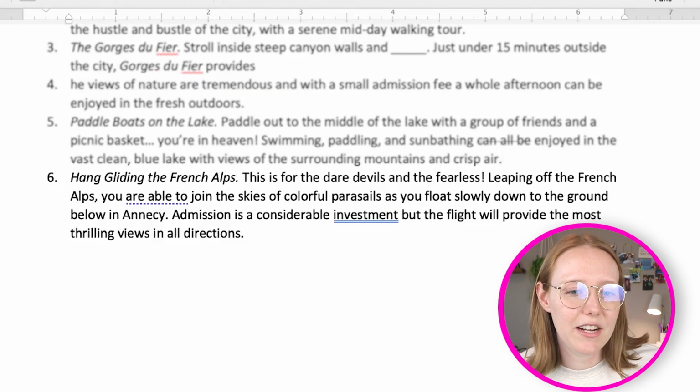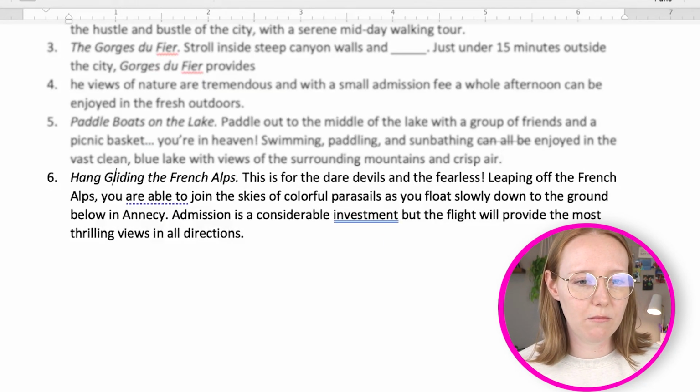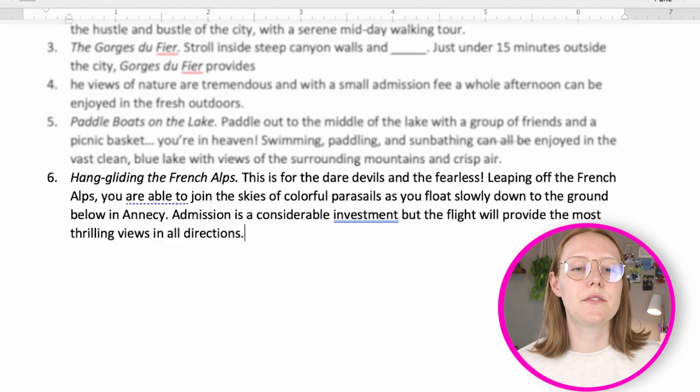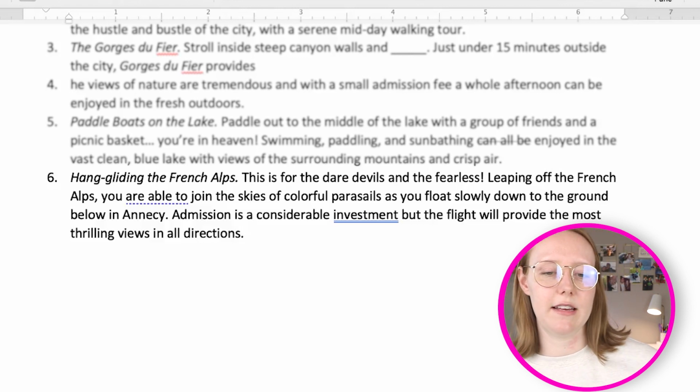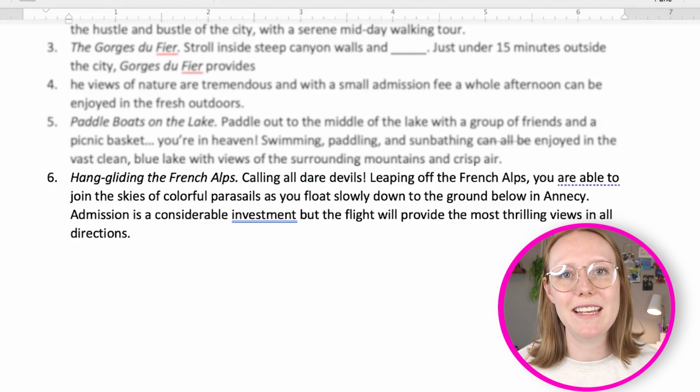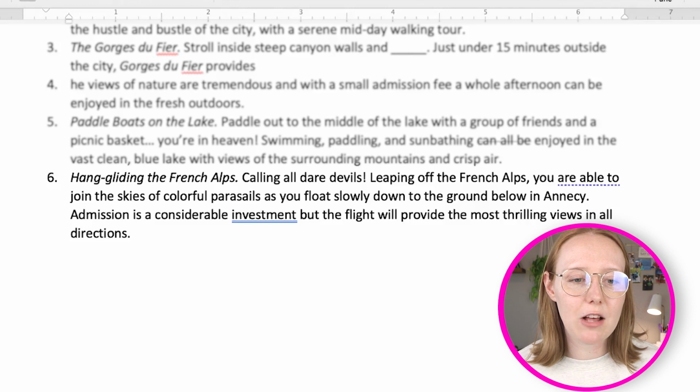Hang gliding in the French Alps. Is hang gliding a mixed word? I think it is. Maybe not. I have to check that. This is for the daredevils and the fearless. Calling all daredevils. That's a more charming, witty, cute way to say it. "Leaping off the French Alps, you are able to." Again, why the heck did I think this was a good phrase back then?